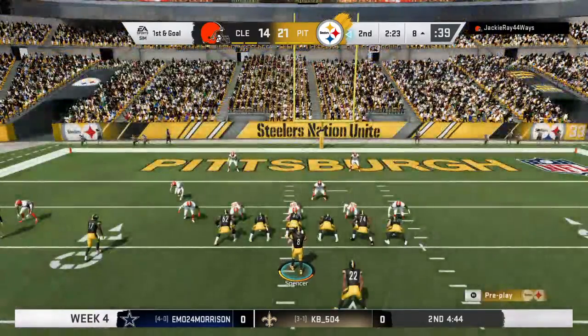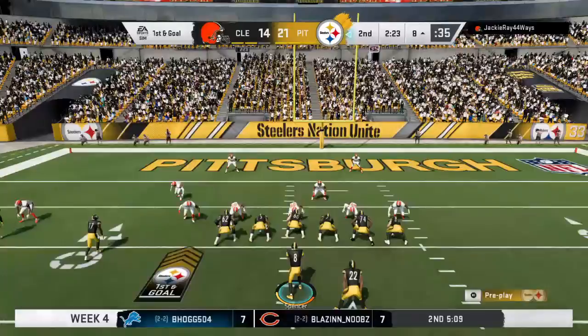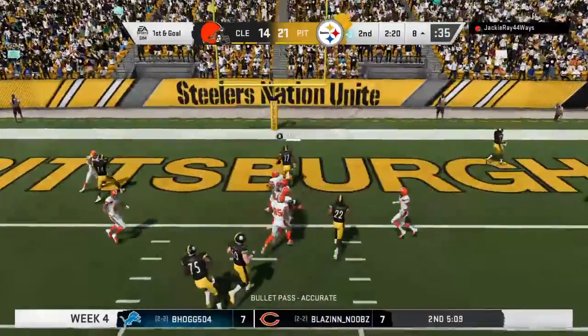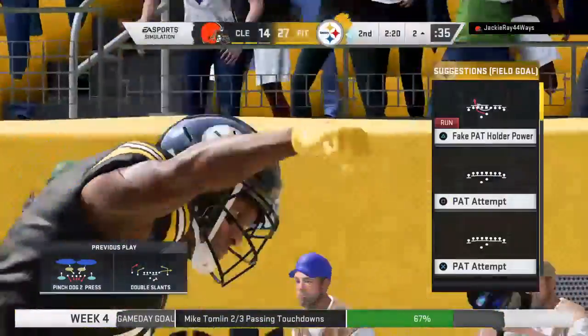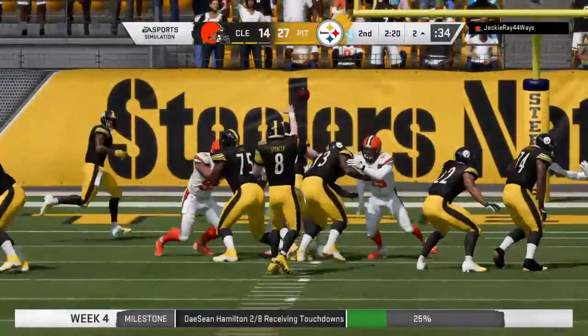Set, ready. Set, go. Operating from the gun, Spencer. And he's going to take it in for a Steeler touchdown. Deshaun Hamilton, his second touchdown on the season. And the Steelers, they broaden their lead.